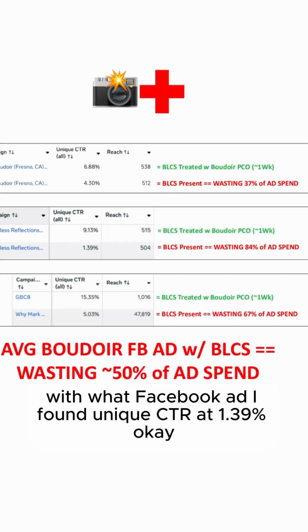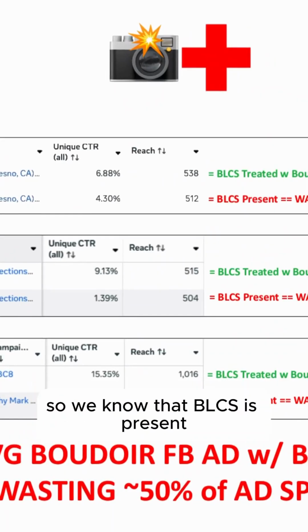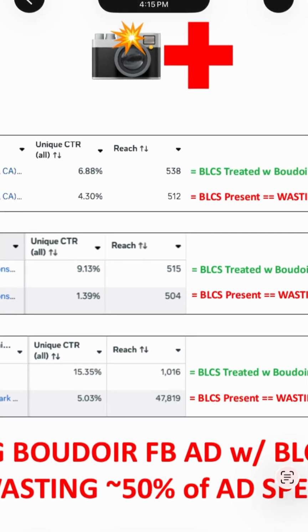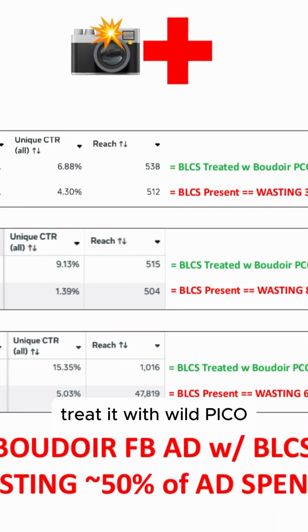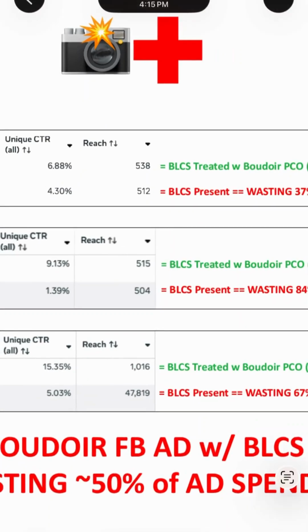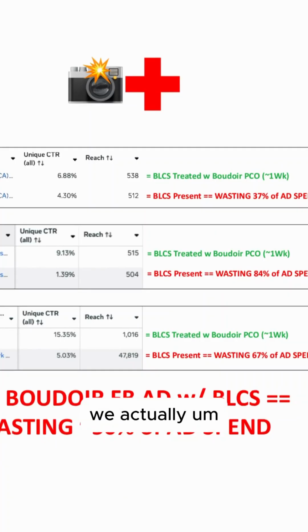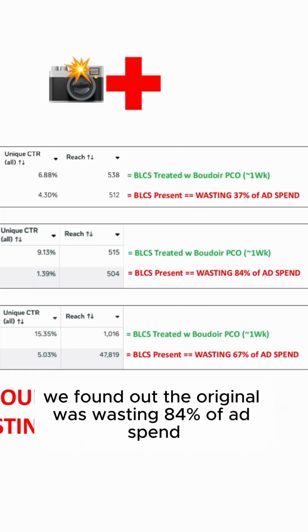Second Boudoir Facebook ad I found, unique CTR all 1.39%. Okay, so we know that BLCS is present because unique CTR all is under 6%. So we duplicate it, treat it with Boudoir Pico, and we got the unique CTR all up to 9.13%. So perfect. Insane gains. So we found out the original was wasting 84% of ad spend.